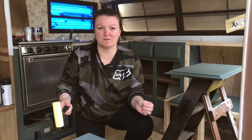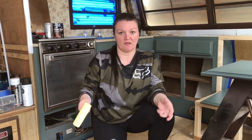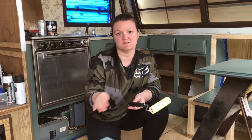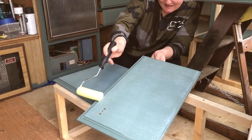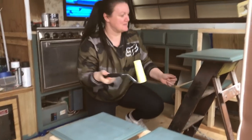I know it takes longer, but I like to sometimes do things in sections, that way I know I get a perfect application rather than rolling the whole thing and maybe getting globs in some of the seams. Bit of a perfectionist like that, but it really helps with the end result for sure. My hands are shaking because the camper's shaking. Go away, wind.